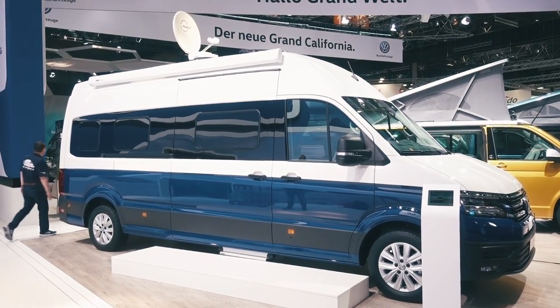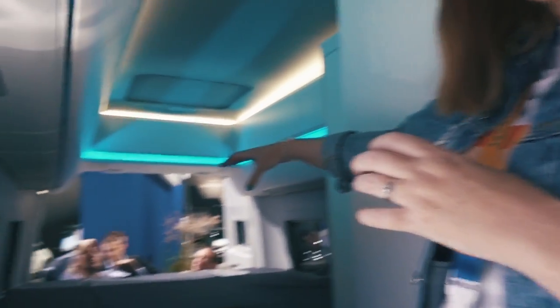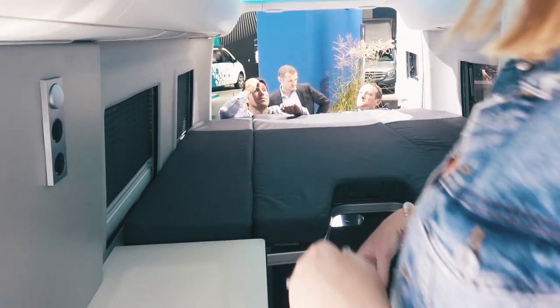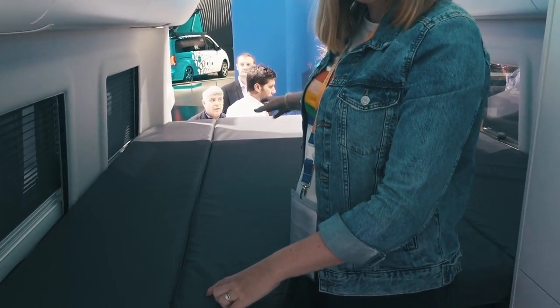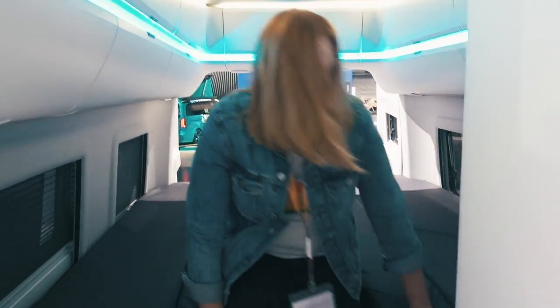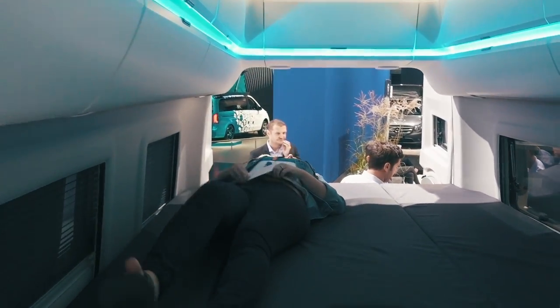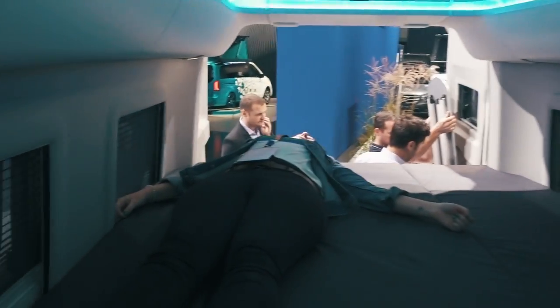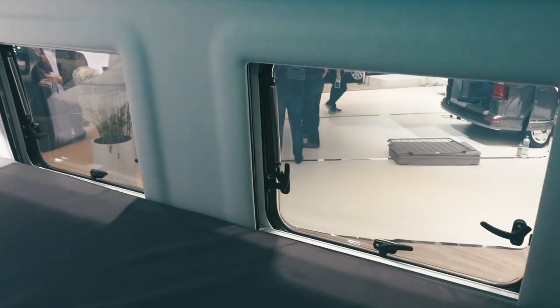Now, the bed is actually huge, and instead of being lengthways, this is actually across the van, inside the van. So the bed itself is 200 centimetres long, which is massive, and 170 centimetres wide. So very easily you can fit two people extremely comfortably in here, as you can see. That is a huge bed. This one doesn't have the extra bit sticking out the side, because obviously you sleep lengthways instead. But instead it has lots of windows, which is quite nice. I really like the windows in it as well.